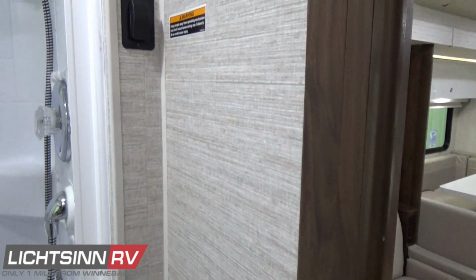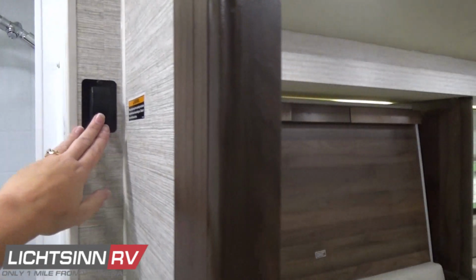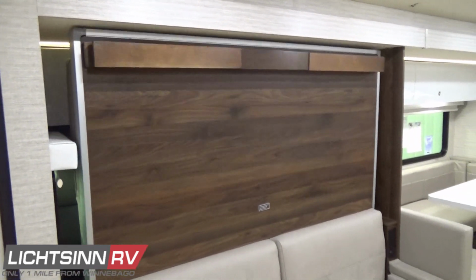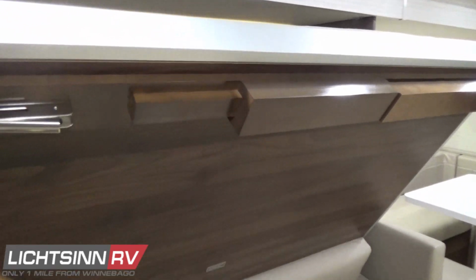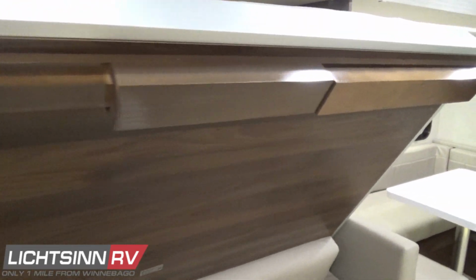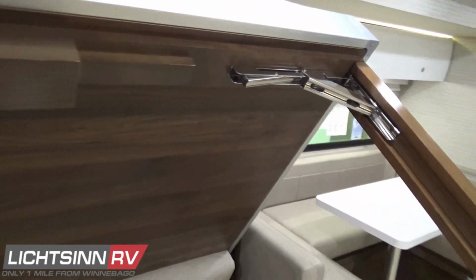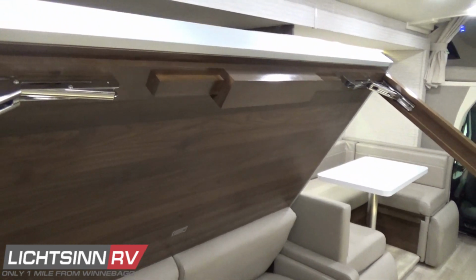The only manual component to that Murphy Plus bed is extending the legs of the bed. We'll showcase this for you one-handed as we drop down that Murphy Plus bed. The great thing about this is that it does include the Euro slat suspension with a gel foam topper. This queen mattress is a 60 by 75 inch sleeping surface.